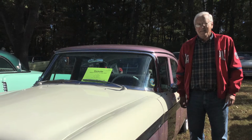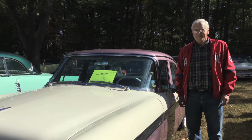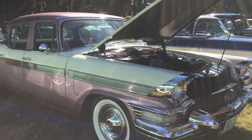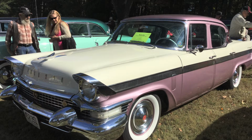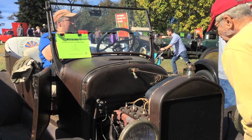My name is Hal Herman. This is a 1957 Packard Clipper Town Sedan. The first thing that drew me to it was the fact that it has a supercharged engine. And I thought a four-door sedan with a supercharged engine was kind of a unique thing, and I thought it'd be fun to have. How'd you get it here? We drove it. You can still drive it?